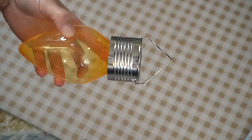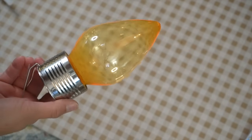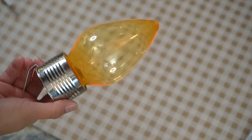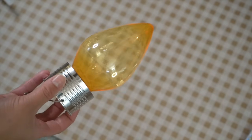And then there was this thing. And while it was cute on its own and it's a really cute idea, especially for kids and stuff, again, it's nothing that I would ever pick to decorate. So, if I absolutely had to, this is what I would do.